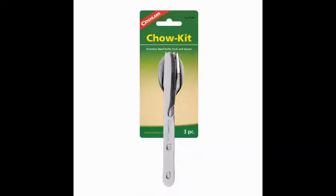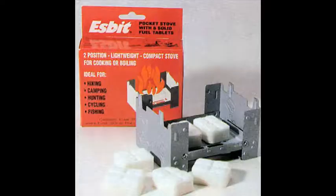Along with that, I chose the Coghlan's chow kit. So, my rain's starting to kick up, isn't it? So, the chow kit will allow me to eat what I have and anything I might catch along the way.